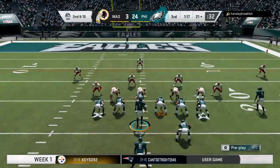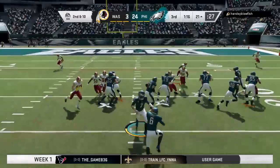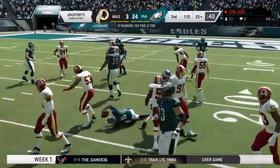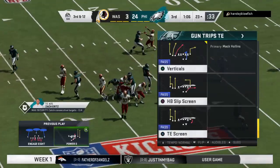From the 21, it's 2nd and 10. Watch the slant, watch the slant. A give to Howard. They're going to snuff this play out behind the line. We have not seen that much today. A 2nd down play results in a loss of 2 yards.